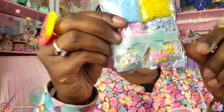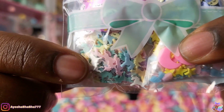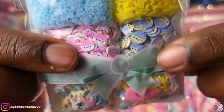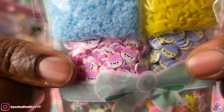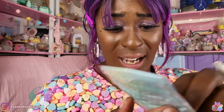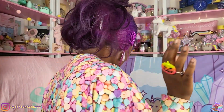No, come on now. No, this is too much. Okay, look at these little confetti packs. This is perfection. These little unicorns here, look how small they are. Imagine those in shakers. Look at the little Kiki and Lala. No, they're so cute. Are there little clouds in there as well? Look at the clouds. I love clouds. Oh my God, this is too much. I can't handle it. I still haven't seen anything Halloween, by the way.